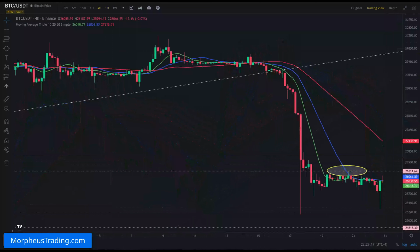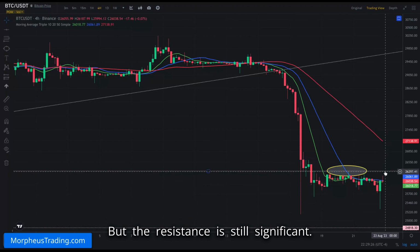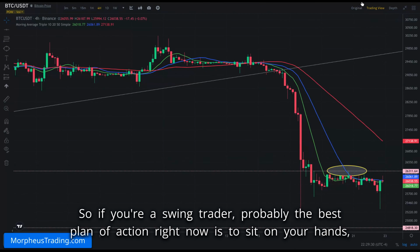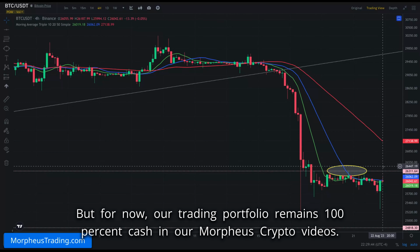So back to this 4-hour chart, we see that Bitcoin is trying to recover, and we see the buyers stepping in after yesterday's dip, but the resistance is still significant. So if you're a swing trader, probably the best plan of action right now is just sit on your hands. Be patient, wait for the low risk setups. That's what we're doing, and we'll notify our members of the Morpheus Crypto chat room with a trade alert if we spot any low risk opportunities. But for now, our trading portfolio remains 100% cash.